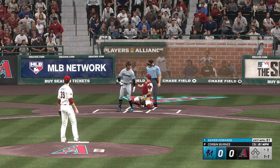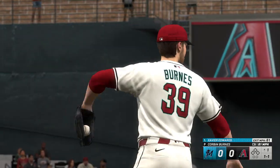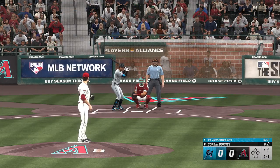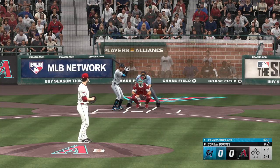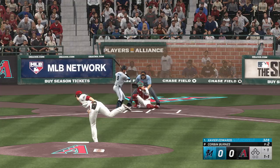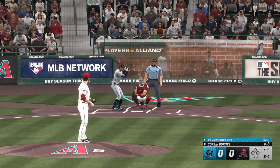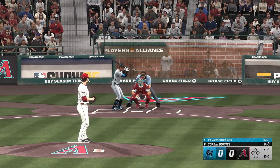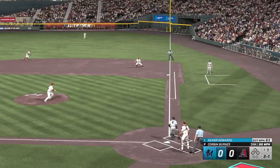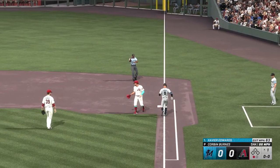Next offering is fouled back. Up and in, and it's 2-1. 2 balls, 1 strike. That one to first. Naylor takes it himself. 1 up, 1 down.